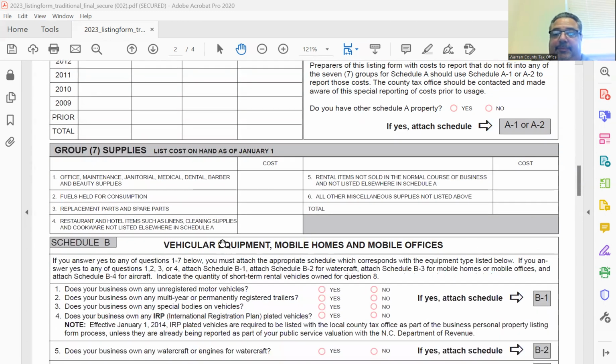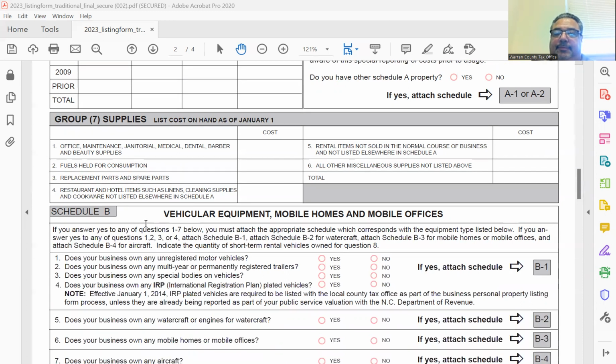So for Group 7 supplies, this is great, because I actually had this question earlier and then I forgot. We've been talking about equipment, but how is that different from supplies? So if I have paper, or I see here, if you run a barber shop, for example, and you have maybe extra shampoo or conditioner or some sort of hair product on hand, talk to us real quick about whether we're paying property taxes on our business supplies as well?